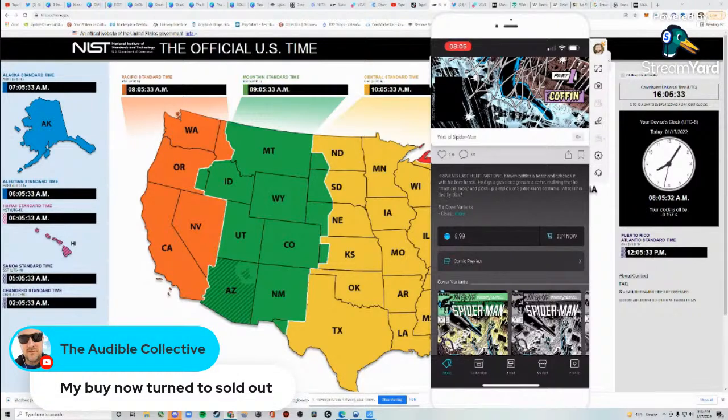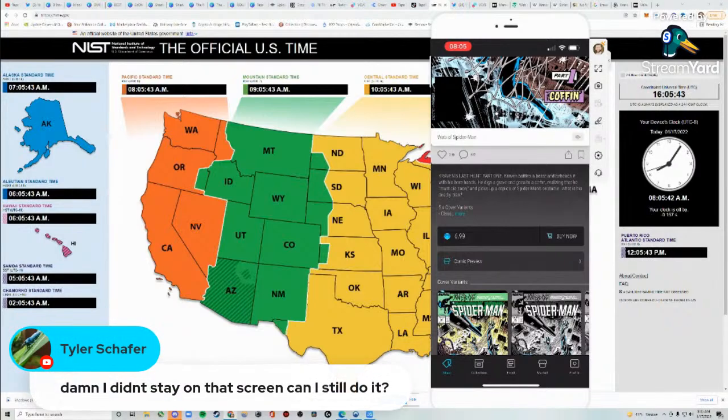Promise you. My buy now turned to sold out. So then you have to go out of the screen and then back in. So if you stay on the buy now button, then you can do it this way. You can still do it, yeah. You just basically have to be out of the screen and then click into the screen when it's changing from the 59 to the on the minute mark, which will be the 8 minute mark.